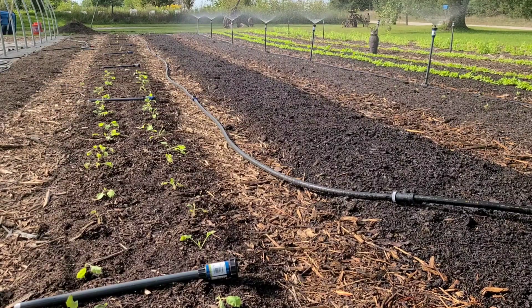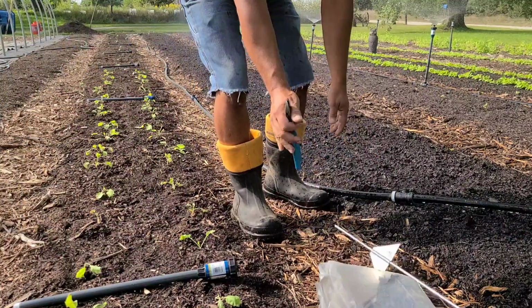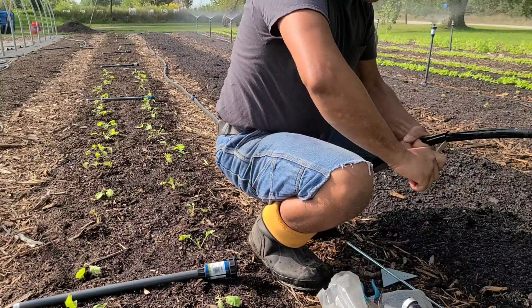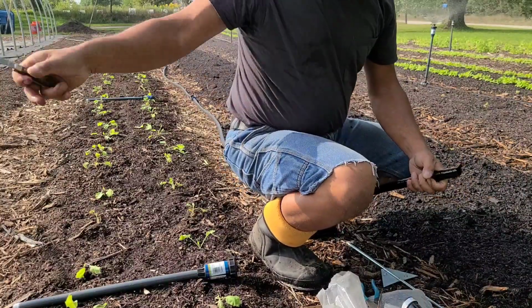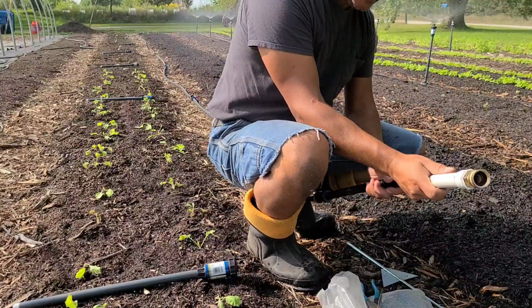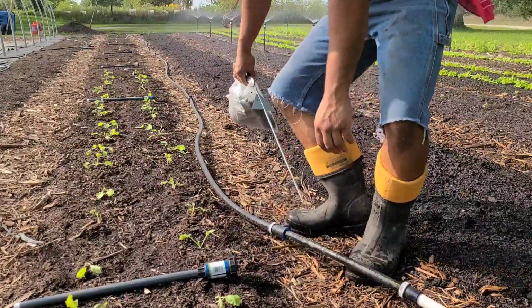Okay, guys. I've got everything laid out, my stakes, my risers. Excuse me. All we're going to do is get these put in. Simple, easy peasy, lemon squeezy. And I'll save that piece for another adapter. It comes off just that easy, guys. So we're going to go ahead and just push this together. Boom, done.